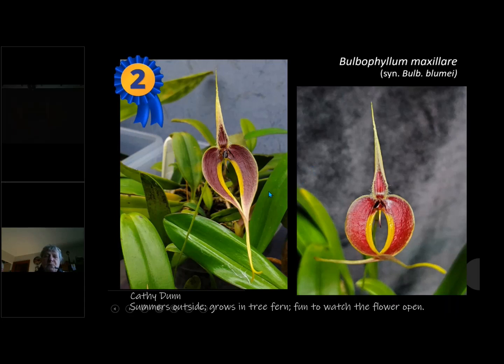They do put on a show. And I just took a closer look at this, and can you see the eyes and the nose and the Fu Manchu mustache here and the little goatee? I thought that was really cute.